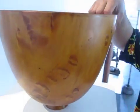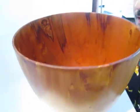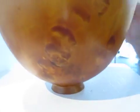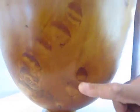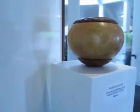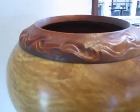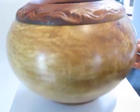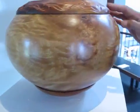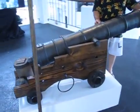Beautiful piece. I don't think I've ever seen a piece of Norfolk pine that's looked like this before. It's just got beautiful little curly looking knots in the grain. It's just gorgeous. Beautiful form. Another one by Earhart right here. That is so nice. This one's done in mango and also koa. This has got to be one of the most unusual pieces in the show this year.